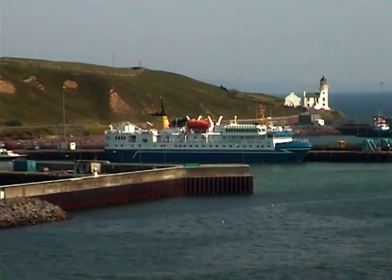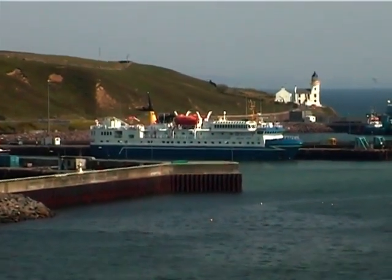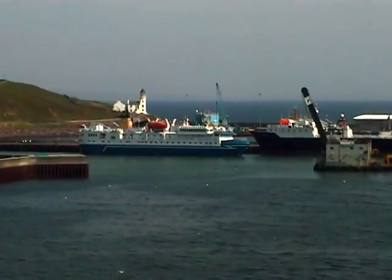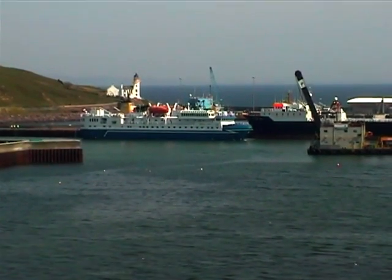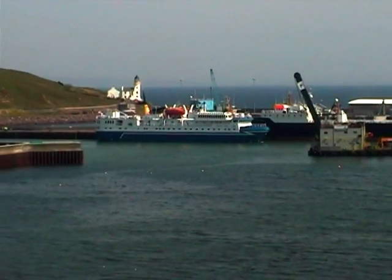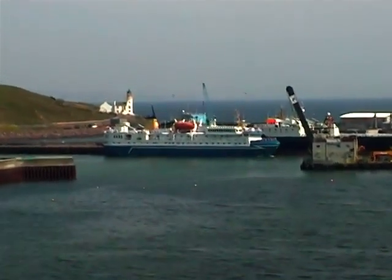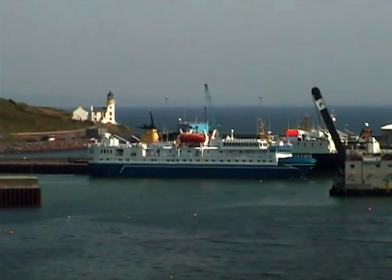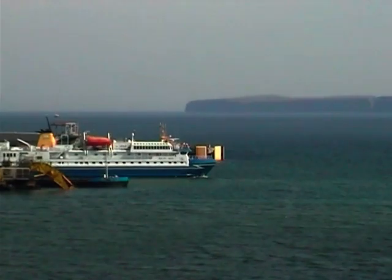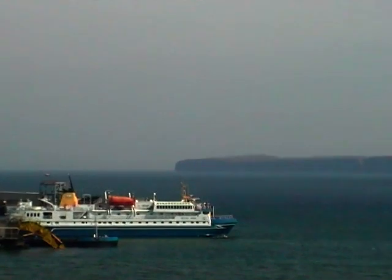Another small ship, this time very small, is the Ocean Nova of 2,183 tons, also seen leaving Scrabster. She's operated by Quark Expeditions. She started life as the Sarpik Ittuk, and then in 2007 she became Ocean Nova. She was built by Orskov in Denmark.